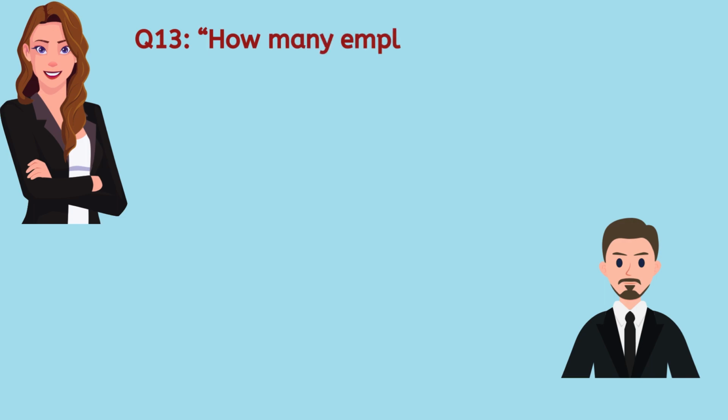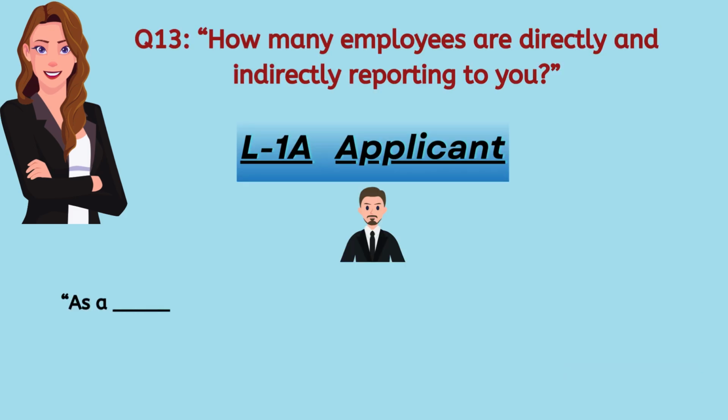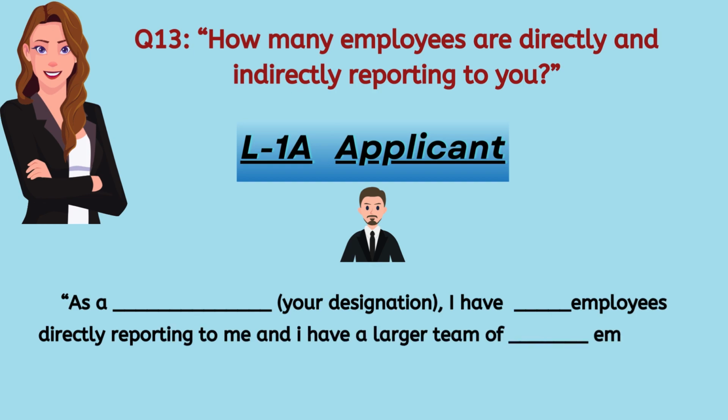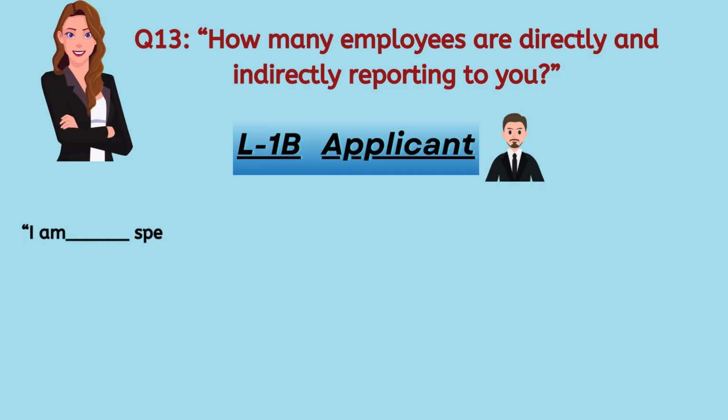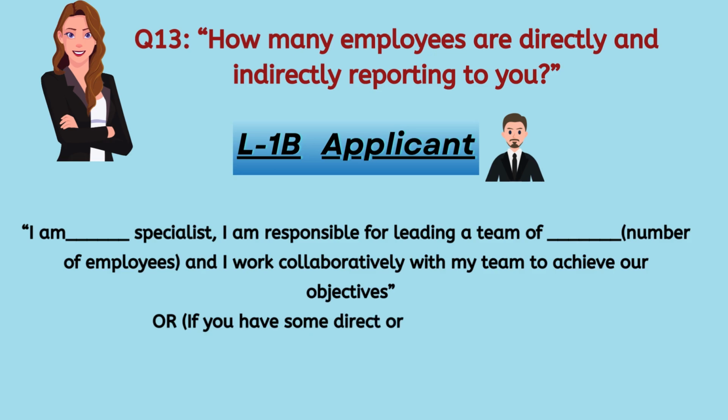Now, another important question that they might ask you is how many employees are directly and indirectly reporting to you. Based on your organizational chart, you can mention, as a manager and executive, I have these many employees who directly report to me, and I have these many employees who are indirectly reporting to me. If you are an L1B applicant, then you can say that I'm a specialist in this area and I'm responsible for leading a team of, say, these many employees, and I work collaboratively with my team to achieve certain objectives.